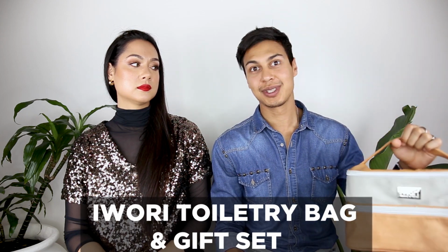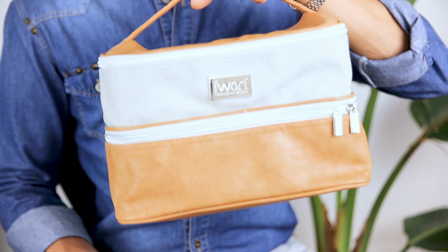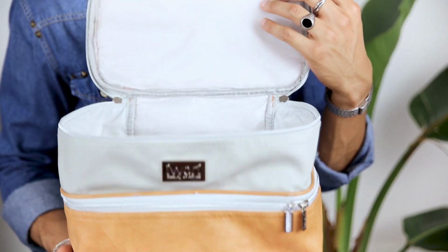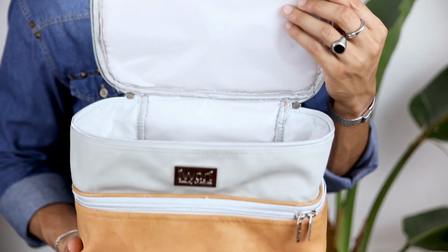So next up we have this travel bag they sent us with the Rooibos products in it. It's a really nice gift for somebody who travels a lot. Or if you have a wife like mine who has 5 million steps to her skincare and makeup and fills both hers and my toiletry bag, there's tons of space for that.